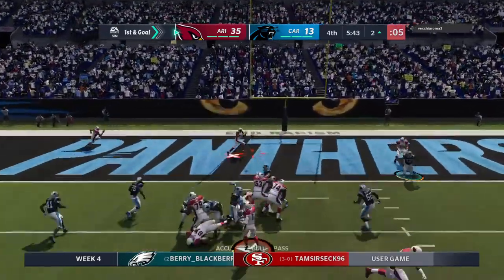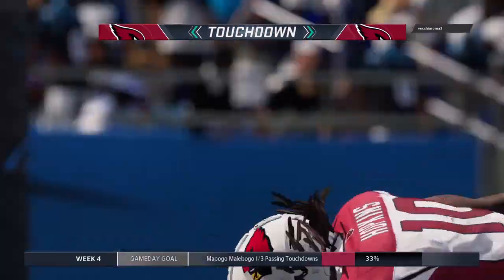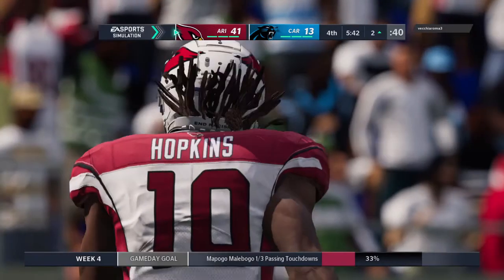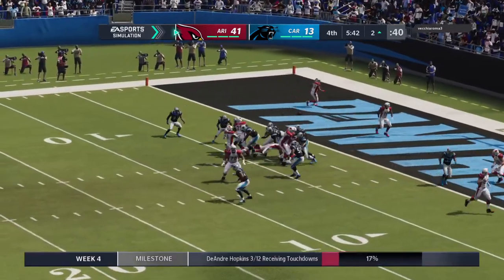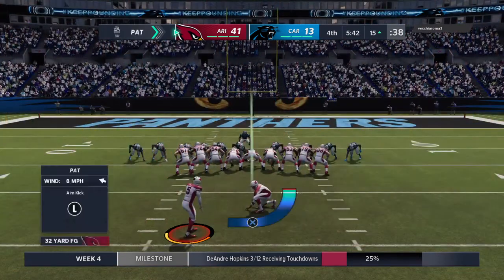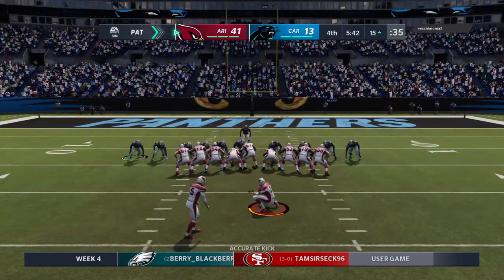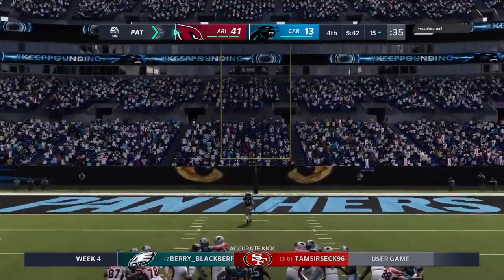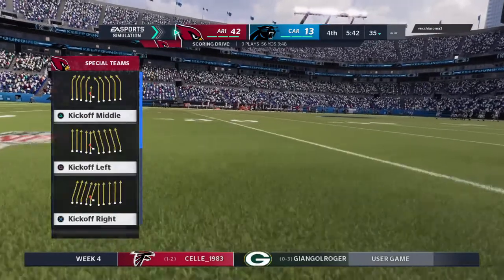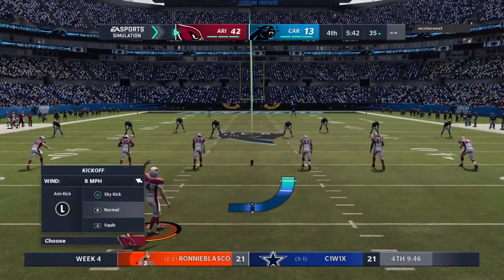To throw, it's Murray. And Hopkins has got it. Touchdown, Arizona. DeAndre Hopkins. His 3rd touchdown now on the year. And the Cardinals push further out in front. Gonzalez to add the PAT. And that'll push the lead up to 29 now. Makes the score Cardinals 42, Panthers 13.